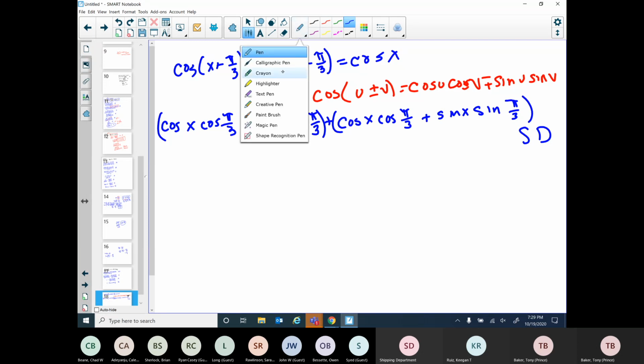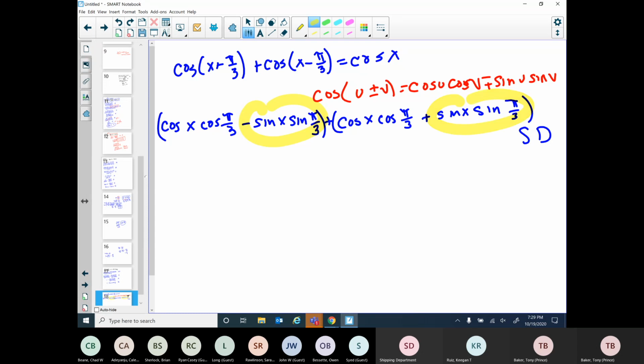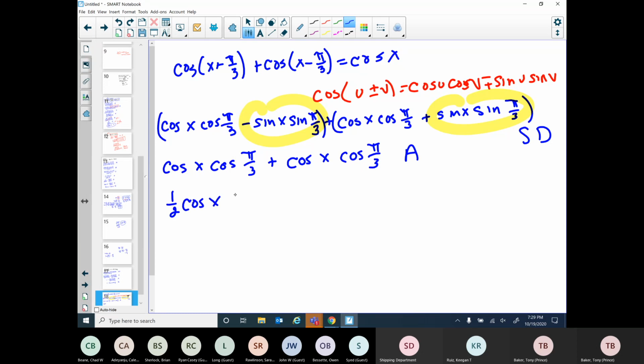Now, if you look at this, that and that are exactly the same, and one's a plus and one's a minus. So they cancel each other out. So I have cosine of x cosine of pi over 3 plus cosine of x cosine of pi over 3. And that's algebra. Now I want to get rid of that cosine of pi over 3. So if we look at my unit circle, cosine of pi over 3 is 1/2. So this becomes 1/2 cosine of x plus 1/2 cosine of x. And that's an evaluation step. And then we put them together and we're left with cosine of x. And that's an algebra step.